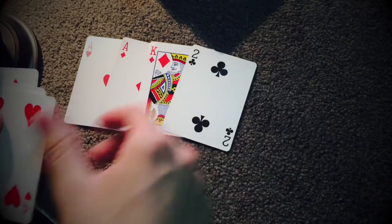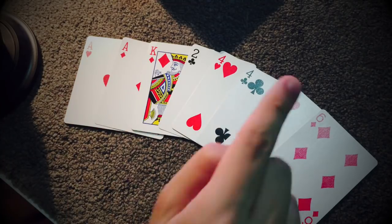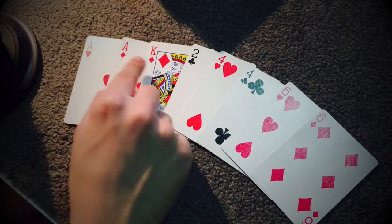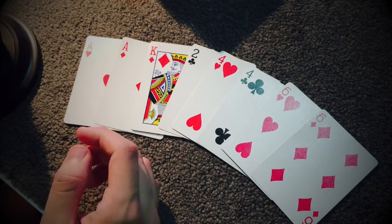Here are 8 cards I've just taken out. Now, one of these 8 cards is unique. I want you to try guess which one of these 8 cards is unique. I'll give you a second.